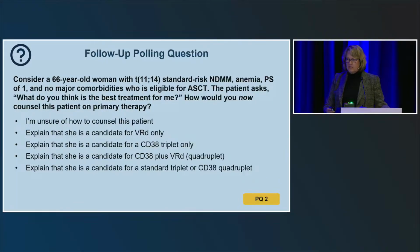So if you go ahead and pick: I'm unsure; explain that she is a candidate for VRD only; explain that she is a candidate for a CD38 triplet only; explain that she's a candidate for a quadruplet, so CD38 plus VRD; or explain she's a candidate for standard triplet or CD38 quadruplet. So I'll give you a chance to answer that. And remember, we didn't talk just about triplets in your answer.